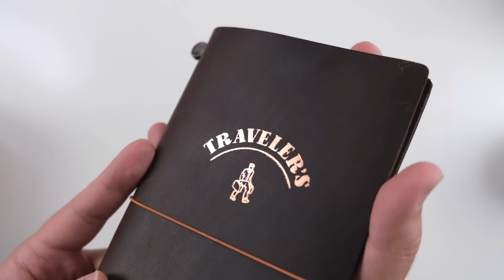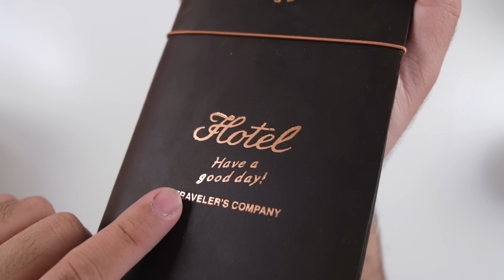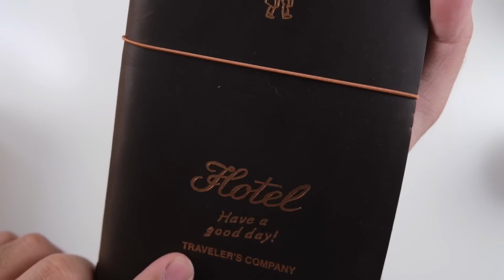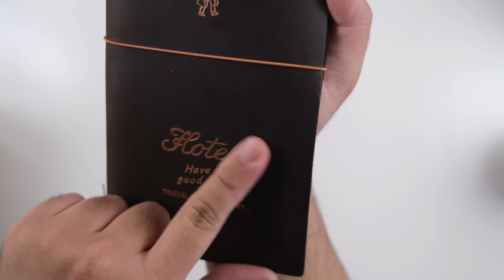But I know we're talking about elastics. I feel like I should be fanboying over the design. The Traveler's Hotel one is actually one of my favorite designs when I saw the initial release online.